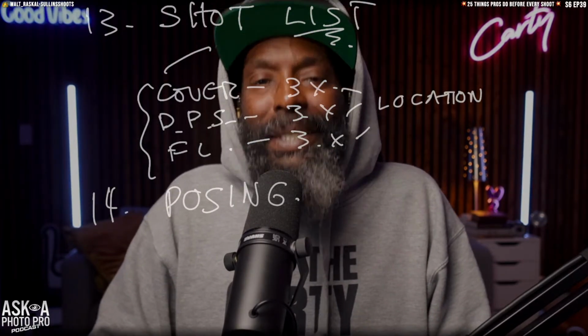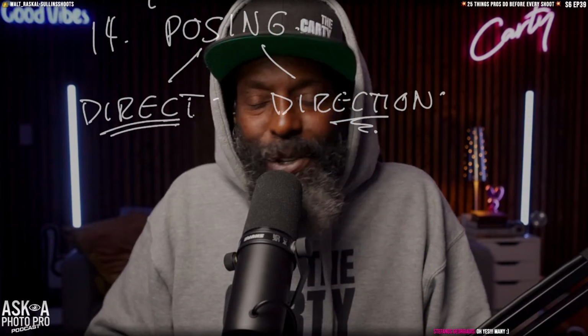Posing guide. How many of you guys have heard me say, don't touch your face? I'm insane when it comes to the things that I let my models and my subjects do. So understand this. You need to direct because your people need direction. And if you're not a good director or a good poser, it's because you're not looking at the right references.